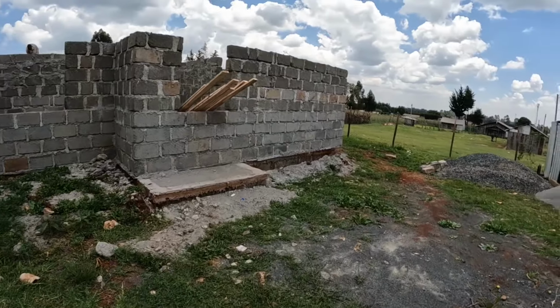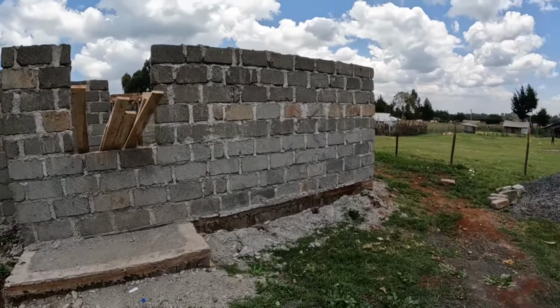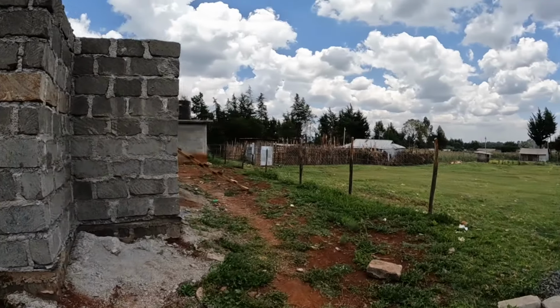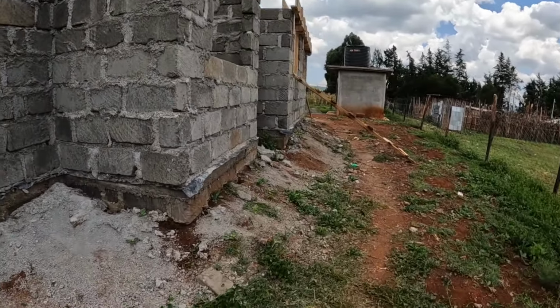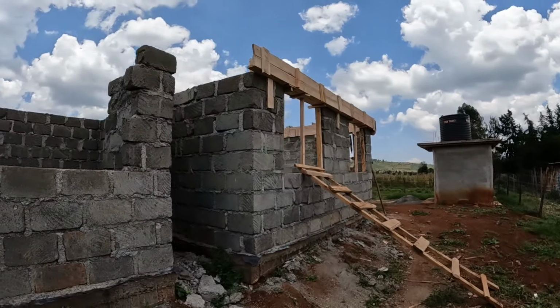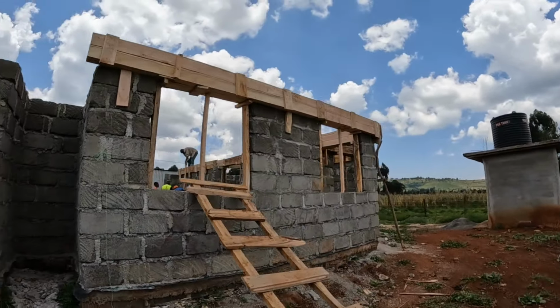Guys, we are still continuing with work, still timber work. The new look of Villa Found will be changing as time goes by. Okay, you see, new look.